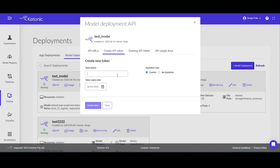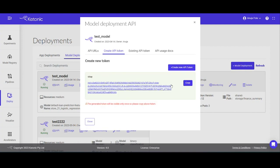So if I give a token for Vinay, and I'll choose some time, because Vinay has to use this particular model for only till 12th of May, I'll click on create token. It will create a token. If I give this token to Vinay, Vinay will be able to use this particular model for 12 days. So that's how this API token will work.